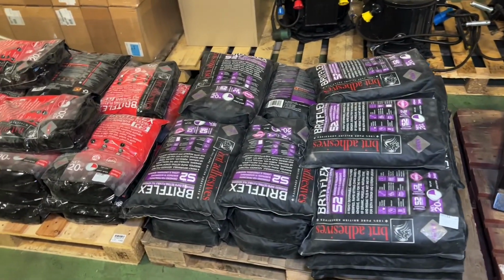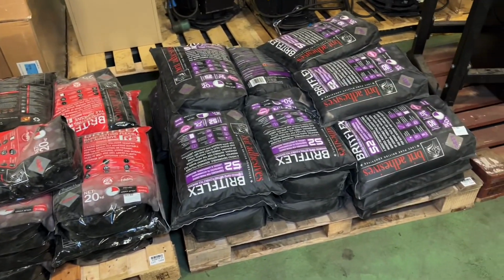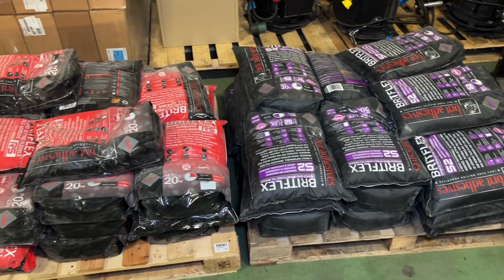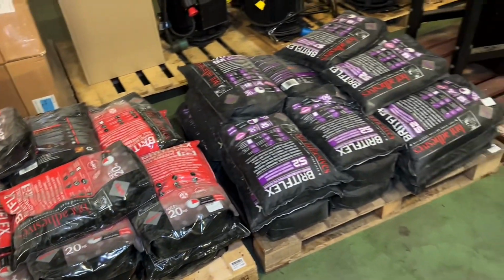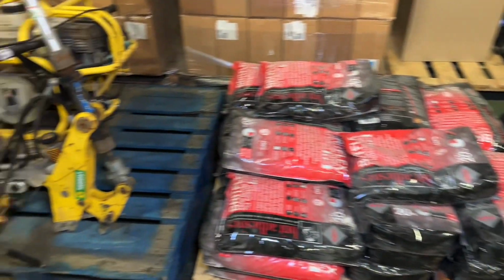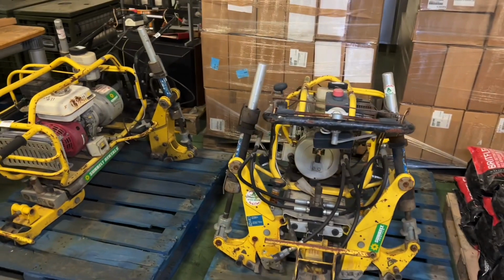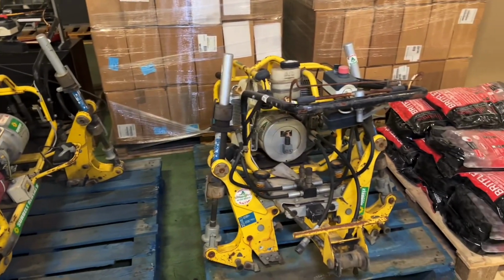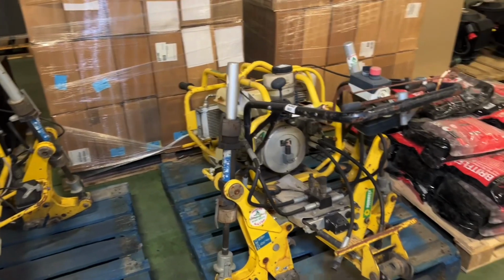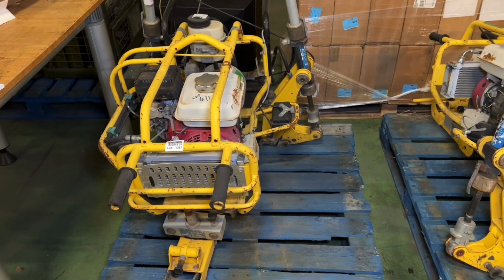And at 1355 we have 2 pallets worth of adhesive. These are Brit adhesives and they have a manufacturing date of March this year, so they are new stock. And we have more of the hydraulic railroad clip remover tools, installers as well. They're the Honda Kembra hydraulic pantrol models. They're at 1356 and 57.